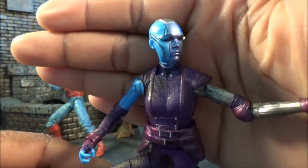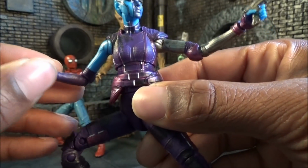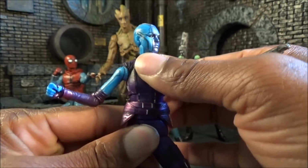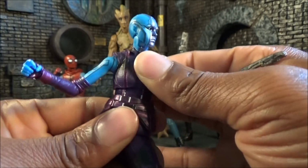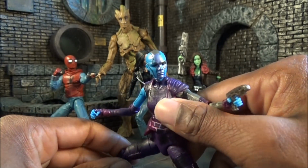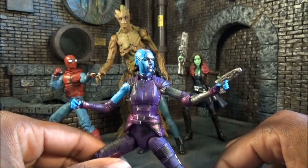Let's start with Nebula. Oh my goodness, this is sick. Look at this sculpt work here. Oh, so nice. From the uniform to her hands, to her skin tone, to the different shade of purple right down the stripe, this is so movie accurate. The reason why it's not falling on my list again is that you're not getting much of an ab crunch. You're not getting a lot of great posing out of this. Yeah, her waist does turn, but as far as a crunch, you get nothing. There were just too many other characters that were deserving of being on the actual list other than this Nebula.